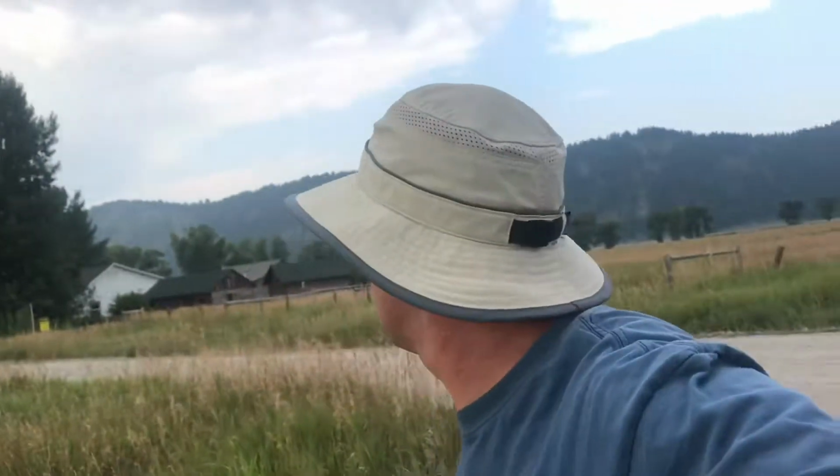Couldn't tell if that was a long rolling thunderstorm or some kind of equipment over there. Oh, it was a jet plane flying out of the airport back over in Moose.